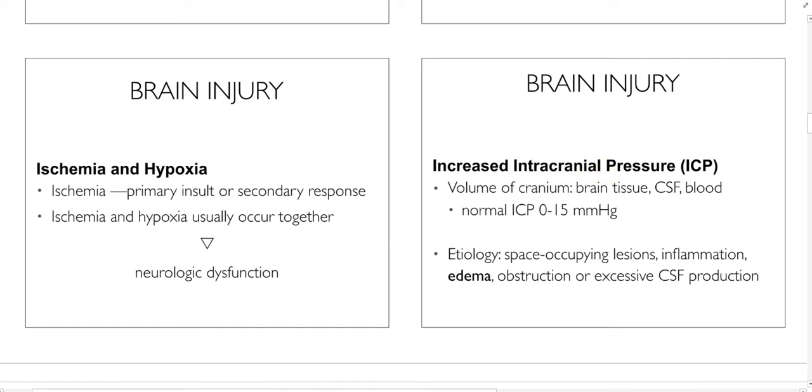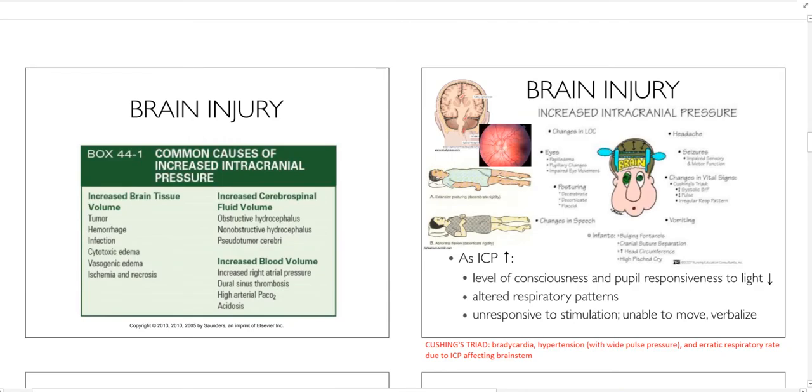Normally, the blood and CSF and the tissue all work together to form an intracranial pressure of 0 to 15 millimeters of mercury. This is very, very low. So basically anything that takes up space and increases that pressure is going to make significant impacts on the tissue in the brain. Some of the things that can increase ICP include lesions, inflammation, edema, obstruction of CSF, or overproduction of CSF, which we'll get into more in a bit.